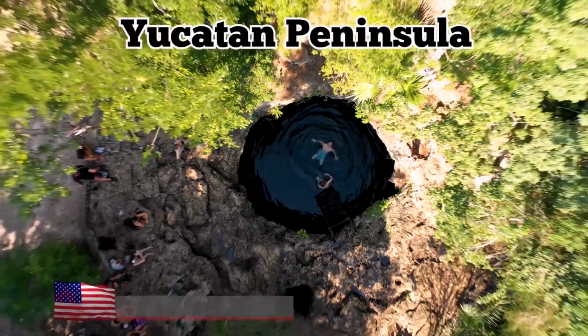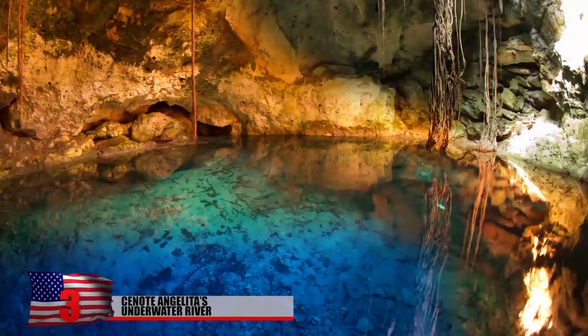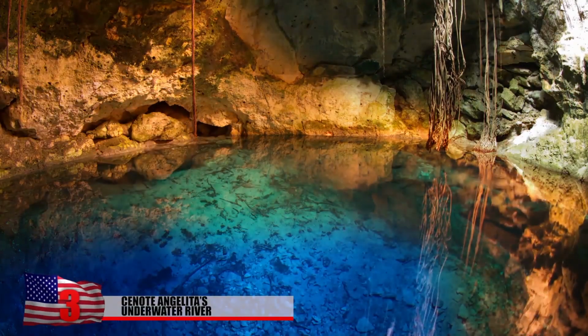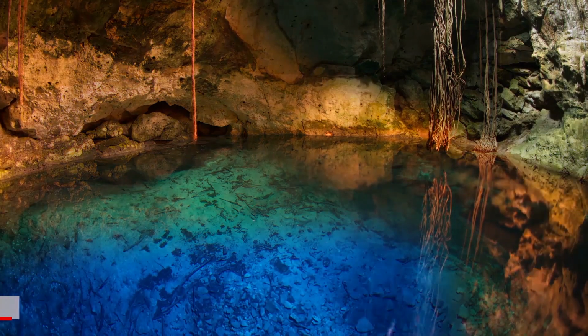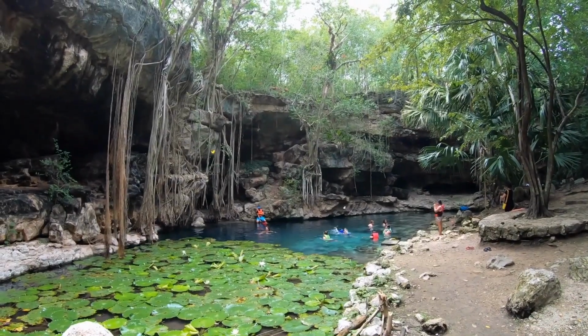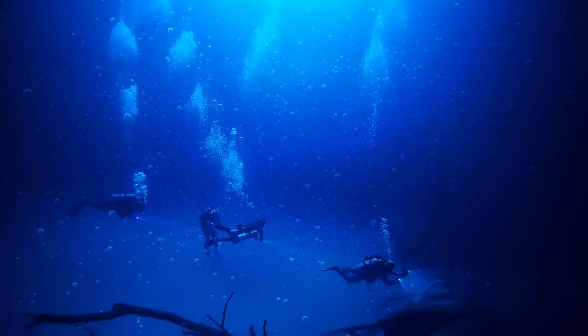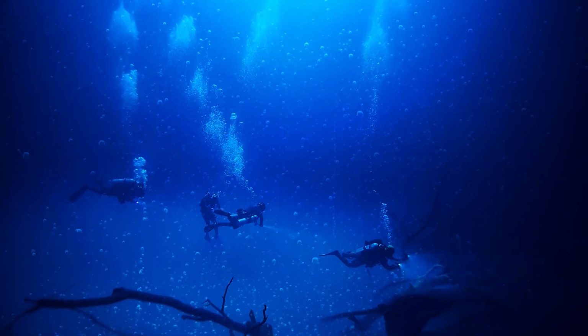3. Cenote Angelita's underwater river. In the Yucatan Peninsula in Mexico is the Cenote Angelita Cave. Cenotes are natural sinkholes caused by the erosion of limestone rock, which reveal underground pools of water. They're enjoyed by locals and tourists alike for their relaxing and unique atmosphere. However, Cenote Angelita is different than most.